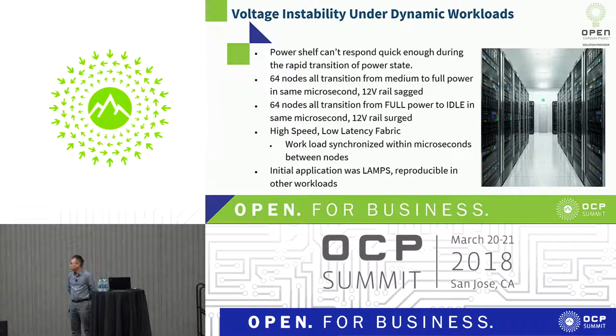So, about the voltage instability under dynamic workloads. What we had was a case where the power shelf couldn't respond quickly enough to the change in power state. We basically had 64 nodes starting off, and we would go from medium to full power, and we saw the 12-volt rail sag. And then we had 64 nodes at the same time, the same microsecond, go from full to idle, and then the 12-volt rail surged. So basically we had this slew rate issue, if you recognize that. It was a high-speed, low-latency fabric setup. The workload was synchronized within microseconds, which is why it was such a big problem for us. We just couldn't predict it. Our initial application was based on LAMMPS, but we wanted to double-check, so we worked on other workloads, and we found the same issues. So we had a sag, we had a surge, slew rate.